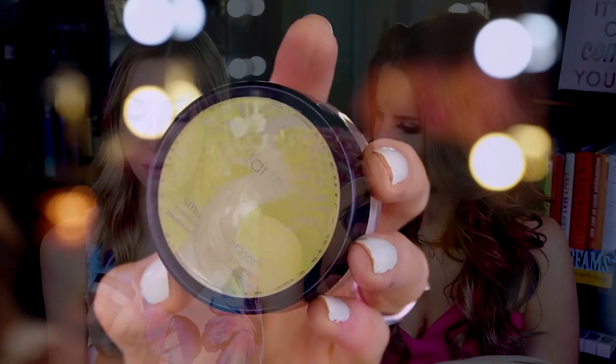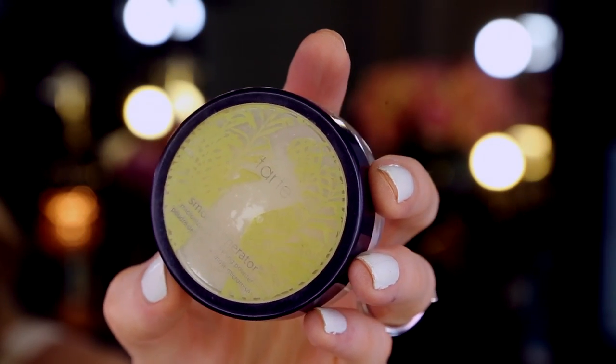I'm in the same boat as you, and I have a loose powder. The powder that I've been using a lot lately is the Tarte Smooth Operator. I heart it a lot. It's a really good one. It's the Smooth Operator Micronized Clay Finishing Powder. Sounds good to me. Really, really good at keeping everything in place, set, locked to your face.